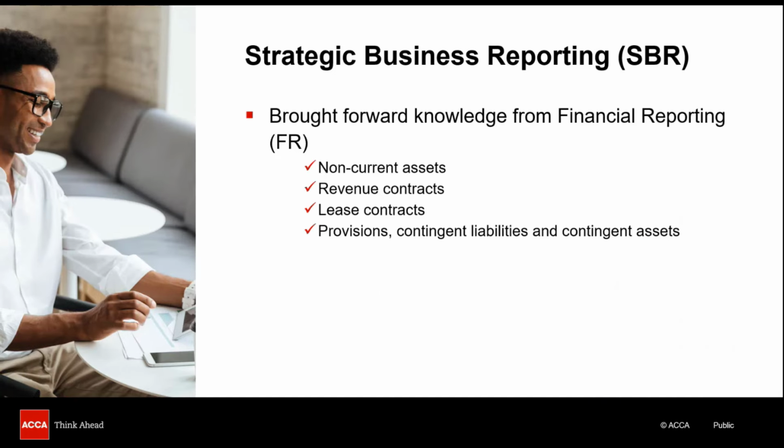Many SBR questions test assumed knowledge of the IFRS accounting standards examined at the financial reporting paper and frequently include topics such as property, plant and equipment, intangibles, impairment of assets, assets held for sale, revenue, leases, and provisions, contingent liabilities and contingent assets. Having a good technical understanding of these topics is therefore essential.